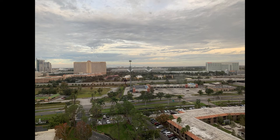I'm always about the view, and both times we were fortunate enough to get a great view overlooking I-Drive. Overall, we've had a great stay at this resort, and I'm going to give it my thumbs up for anybody who wants to stay here in this property.